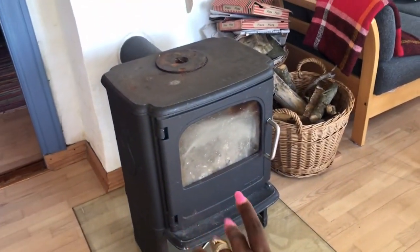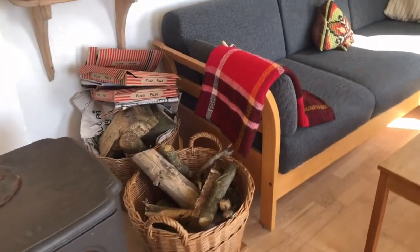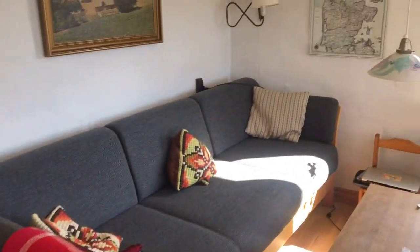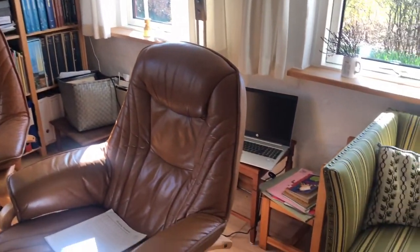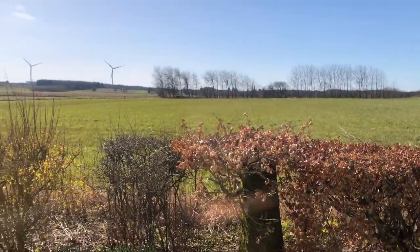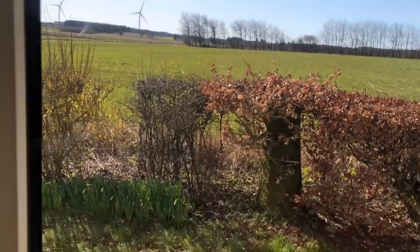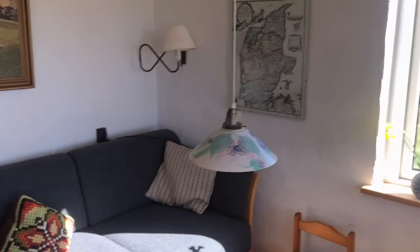This one helps a lot at night. You see the fire, you can see in the picture here. And there's a lot of wood here. Here we go, the view from outside, from here too. This is the view. This is the situation.